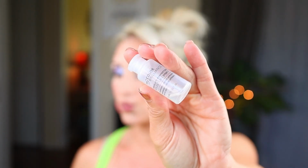And I've noticed it's really helped with the breakage of my hair after I bleach. So for the little amount of money it costs, for me, this is an absolute staple. This is a staple in my hair dye routine for the last year or so. So I've really enjoyed this stuff.